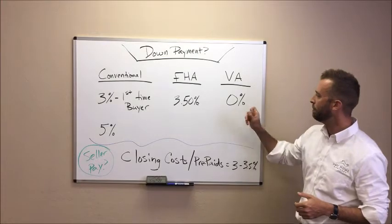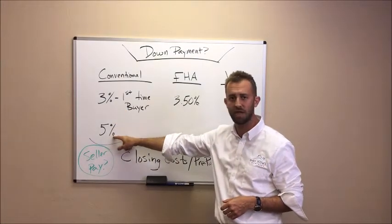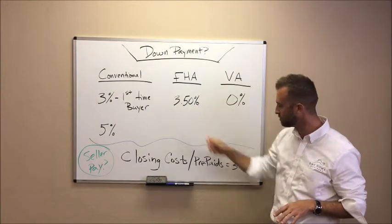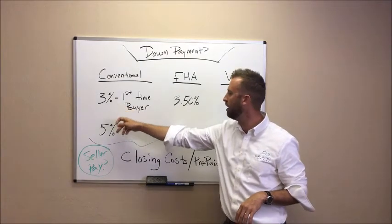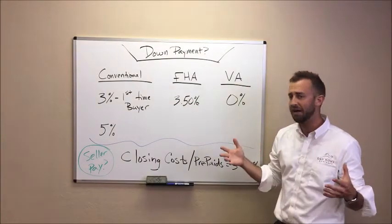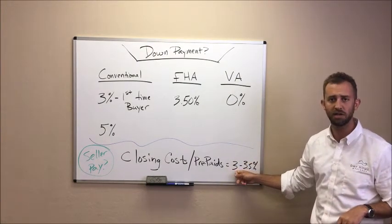Now, as a borrower and a buyer, you have to come out of pocket for a conventional loan if you're a first-time home buyer, 3%, or 5% if you're a repeat buyer, for FHA, 3.5%. You have to pay that down payment. Now, closing costs, let's say you don't have more than 3% for a first-time home buyer, or 5% for a repeat buyer, or 3.5% for the FHA, that's all you have. Hey, I only got $7,000 and I want to buy a $200,000 house. I don't have money to pay for my closing costs and prepaids.